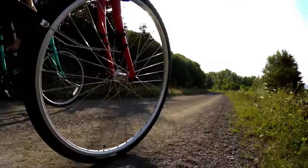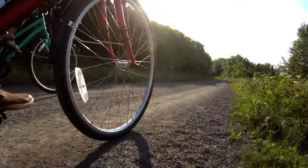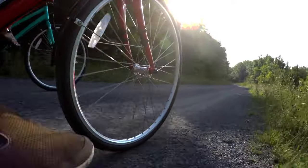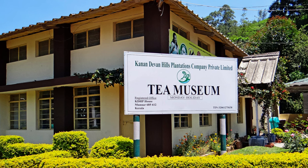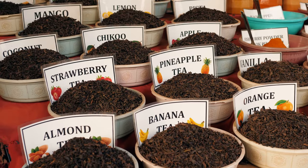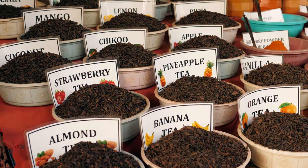Take the opportunity to explore the stunning tea plantations on long walks or cycling along estate roads. Additionally, visiting the Tea Museum and Spice Gardens are popular here. Drop by the Tata Tea Outlet if you want to purchase some genuine tea or spices.